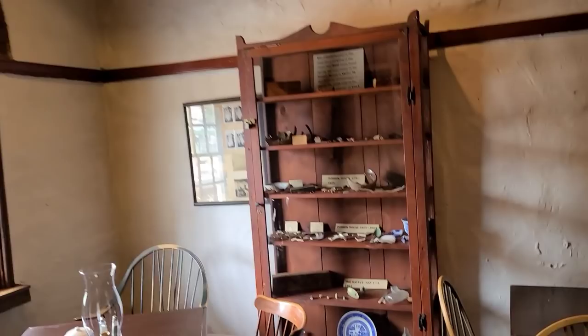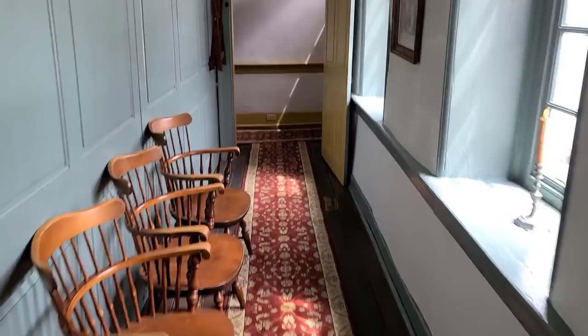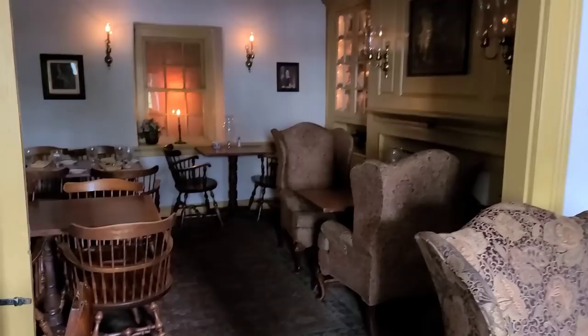Just look. You can tell the place is old. Those boards. A lot of history here, guys. Let's walk in to the home. See the dining area. They're not open yet. I think we can get back in here. Wow, look at this. This is nice. Bobby and I are gonna have to come here and eat just to experience this.